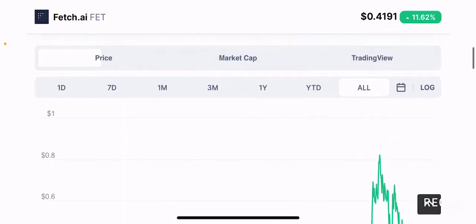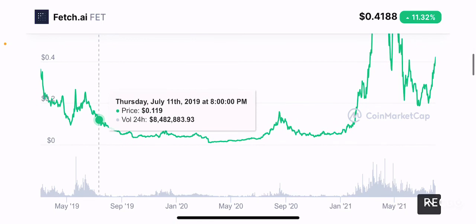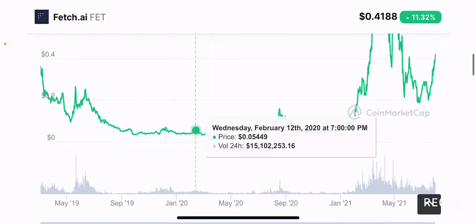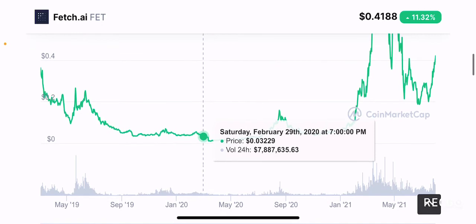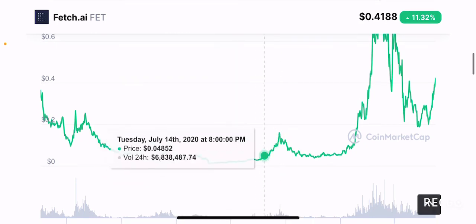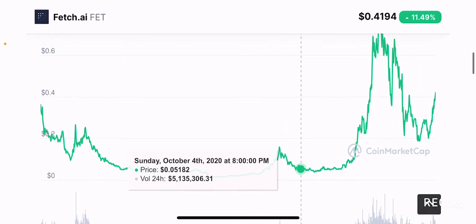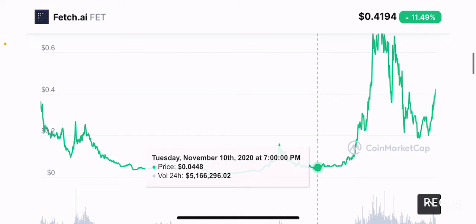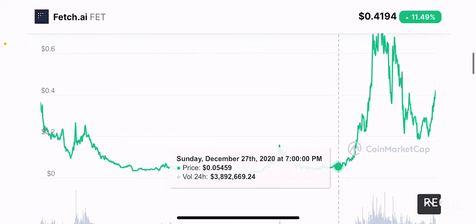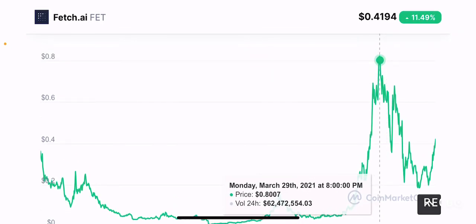So if you take the price chart, the token price was initially worth 31 cents as of March 5th of 2019, and since then the token was pretty much in a declining trend, and it reached its all-time lows of about 3 cents per token on February 29th of 2020. In that period, it then had an occasional slight peak where it touched close to 12 cents per token before coming back down, with not a lot of huge activity happening until the first week of January, which is when the token price went from close to 5 cents all the way to an all-time high of 80 cents per token.